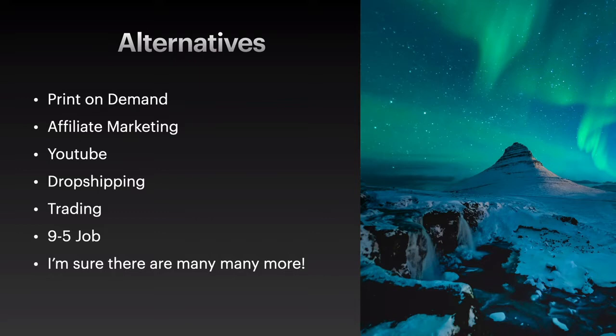And I'm sure there are many, many more. So ask yourself, which business do you want to go into? And before you decide, make sure you do all the necessary research into each of those businesses to find out which one suits you best, because Amazon might not be for you.